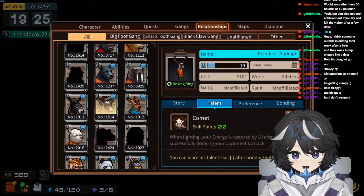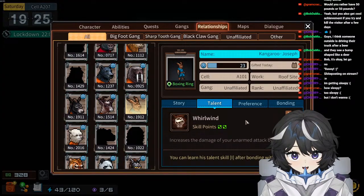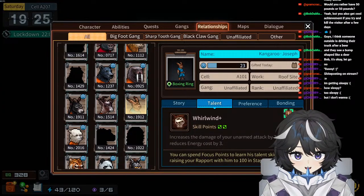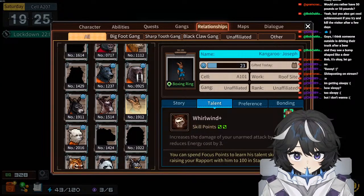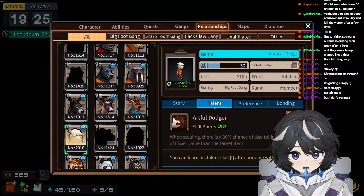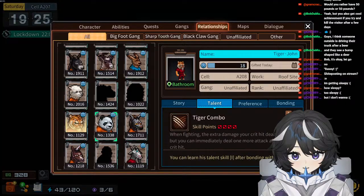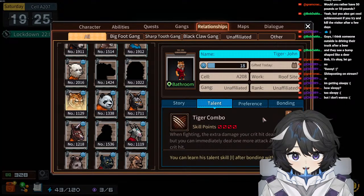Energy is restored to 10 successfully. Increases damage of unarmed attacks by 30%! Oh my god, we have to get Joseph as a friend. Because I think we're gonna go unarmored. When stealing, there's a 30% chance of taking an item. Nope. Fighting extra damage to your crit hit deals half.